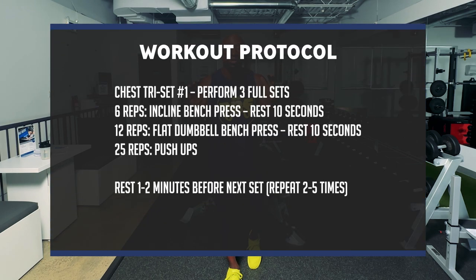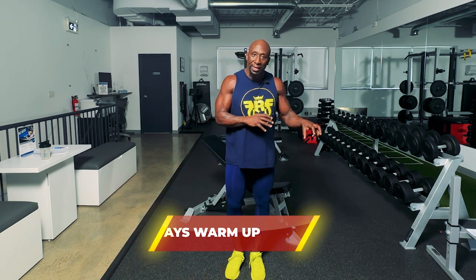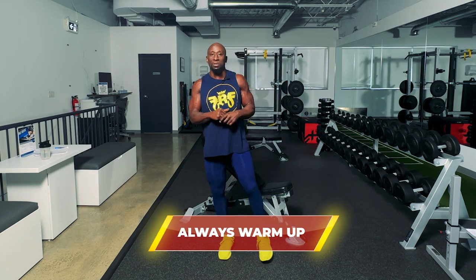So how this is going to work is we are gonna take three chest exercises. The first exercise, we're gonna be doing 6 reps, we're gonna go heavy, then we're gonna rest for 10 seconds, and move to 12 reps, where we go a little bit lighter, and again rest for 10 seconds, and go to the third exercise where we do 25 reps. All focusing on the chest in the first set of exercises, and we'll do the back next.